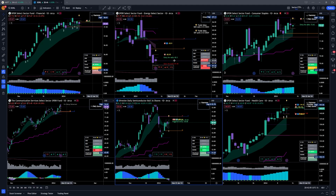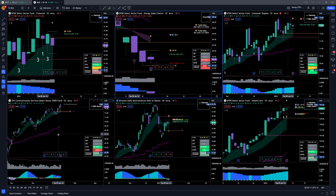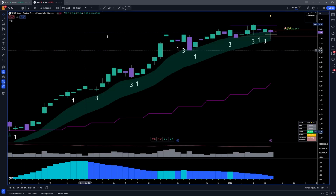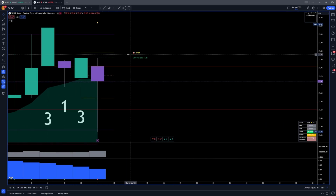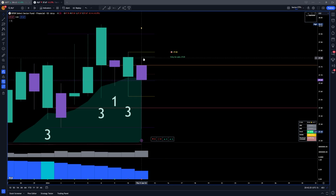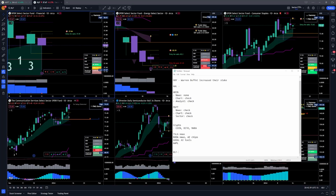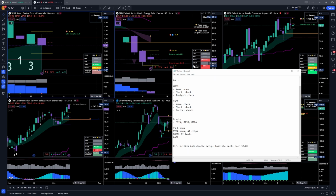In each sector. So if we were to plan for tomorrow, I actually see a trade idea here on XLF on our autostratic tool that we haven't fully covered yet, that there's a trade idea potentially to the upside for calls that the AI has determined. So I may then go to my handy dandy notepad and say XLF bullish autostratic setup. Possible calls over 37.81.